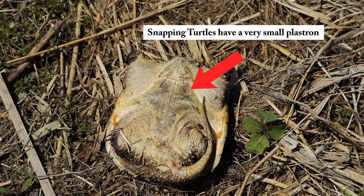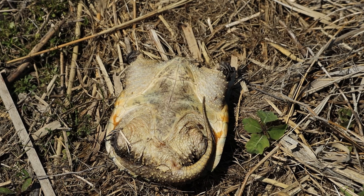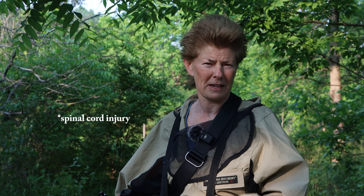Instead, most of it hangs out. They have an extra long neck, and that allows them to protect themselves around the sides of their body if there's a predator. They also have a long tail, so sometimes people may feel inclined to pick up a snapping turtle by the tail to move it off the road. The intent is great and noble, but that could give the turtle a spinal column injury.